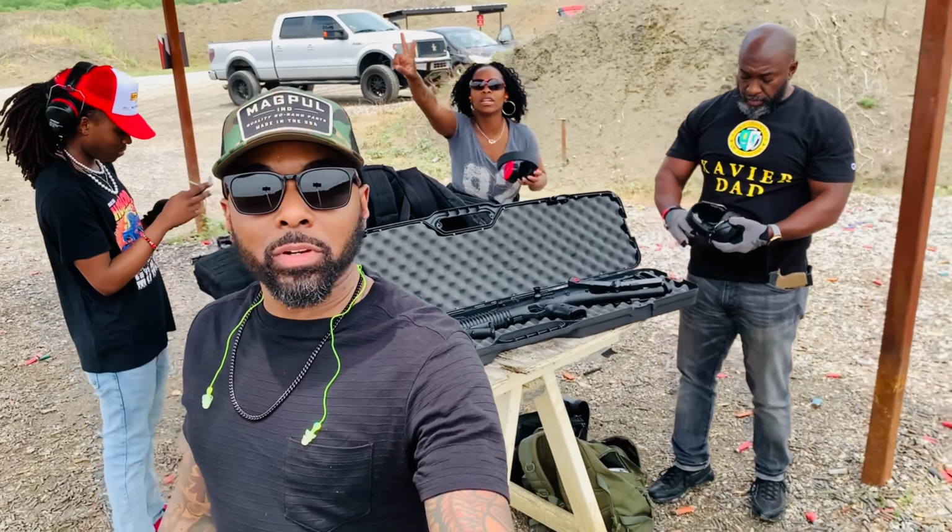Hey, so my son is shooting the Smith & Wesson M&P 2.0. Try to catch him before he starts.